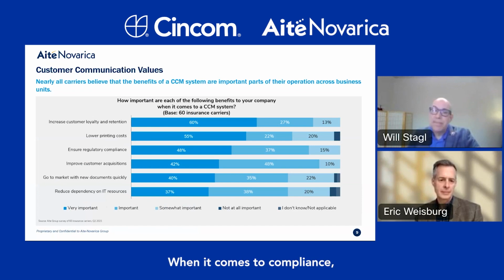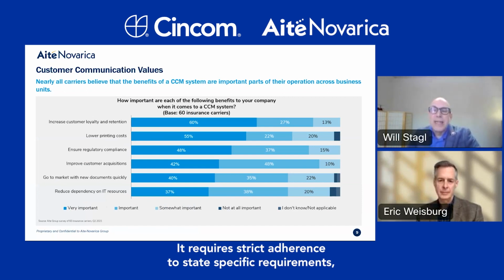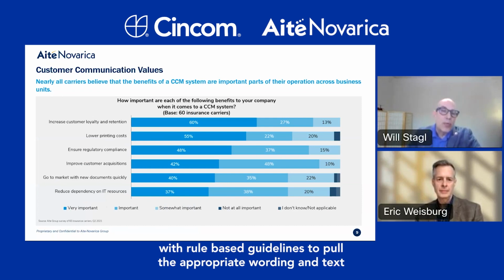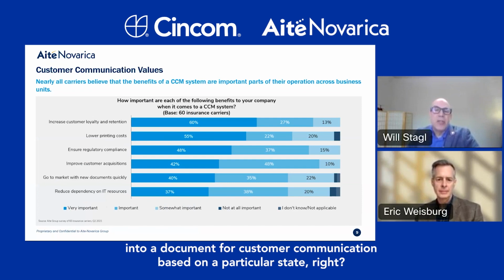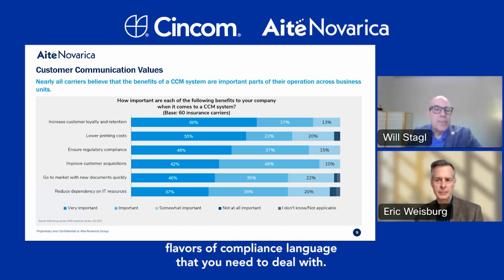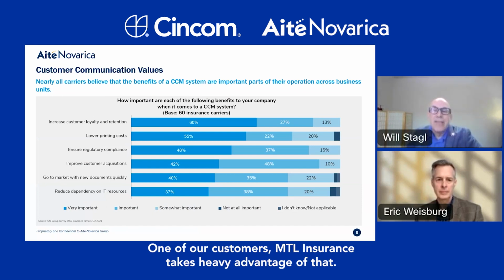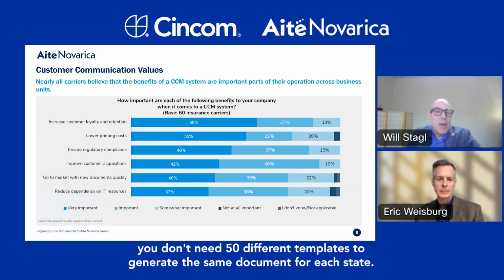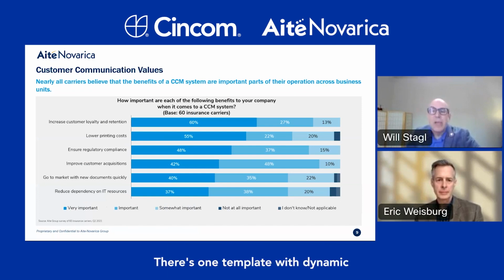When it comes to compliance, we all know that life insurance, as one example, and insurance broadly is highly regulated. It requires strict adherence to state-specific requirements, and Eloquence allows them to have a back-end system with rule-based guidelines to pull the appropriate wording and text into a document for customer communication based on a particular state, right? So it automates and simplifies that process when you've got 50 different flavors of compliance language to deal with. One of our customers, MTL Insurance, takes heavy advantage of that. They told us that what they like about Eloquence is that when it comes to compliance, you don't need 50 different templates to generate the same document for each state. There's one template with dynamic data tables and logic that allows it to vary by jurisdiction.